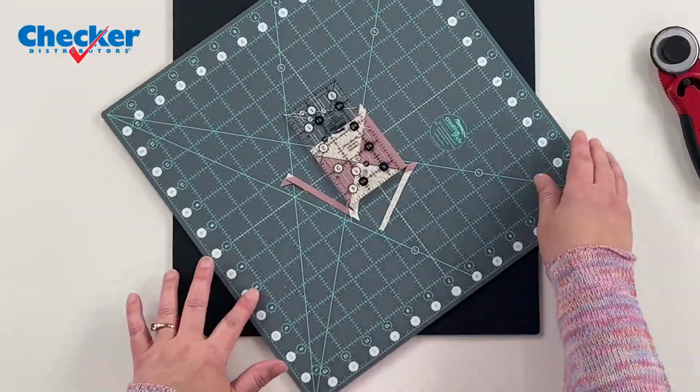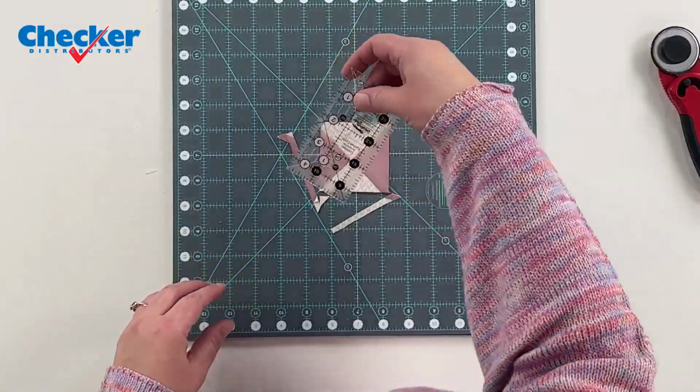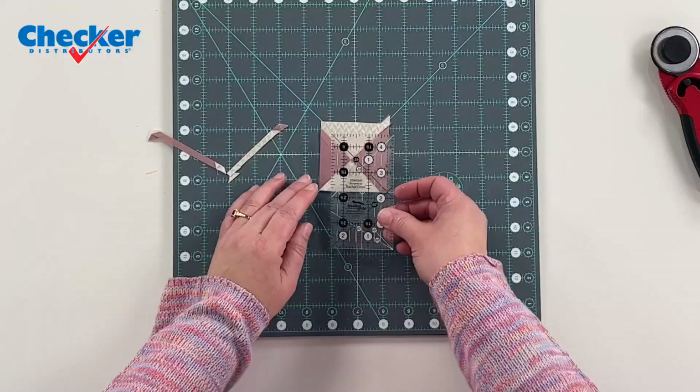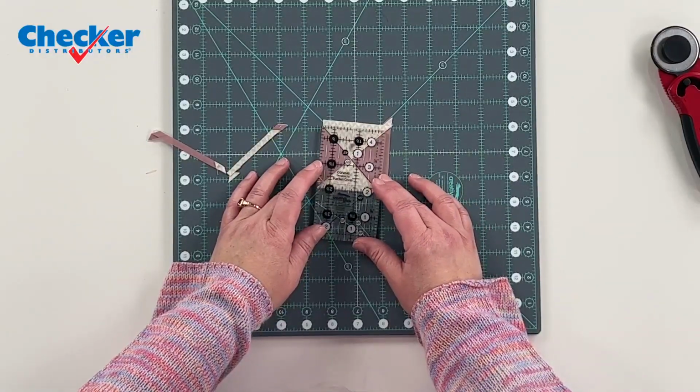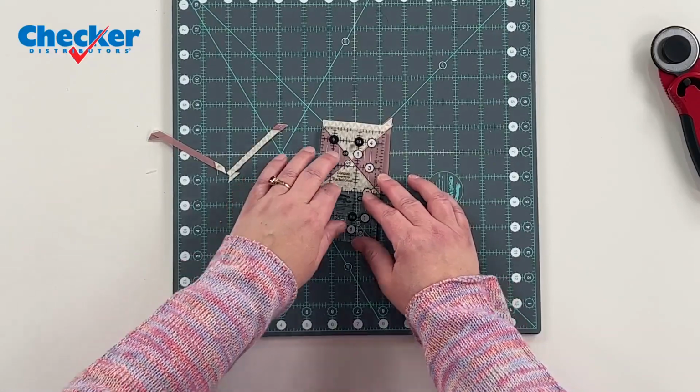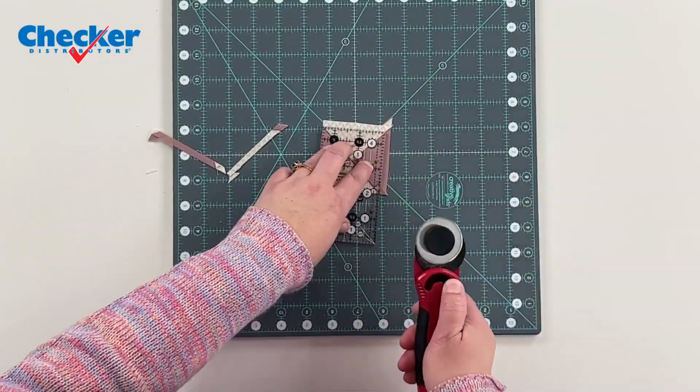Rotating mat. Woo! I am not going to hear the end of that for a while. We are easily entertained. I've been playing with it in my sewing room, but because it's not on the shelf yet, I haven't been using it a lot.